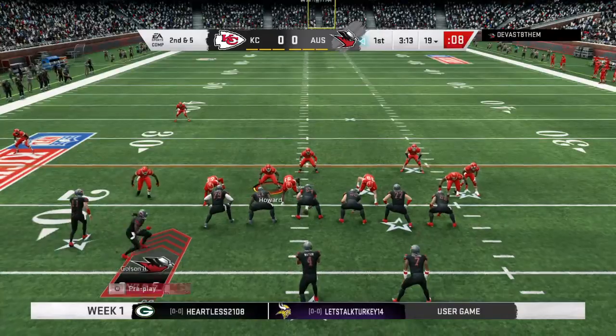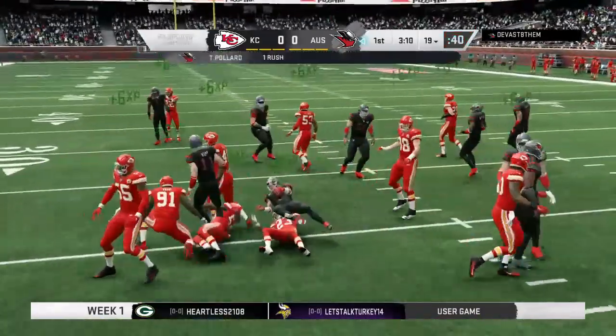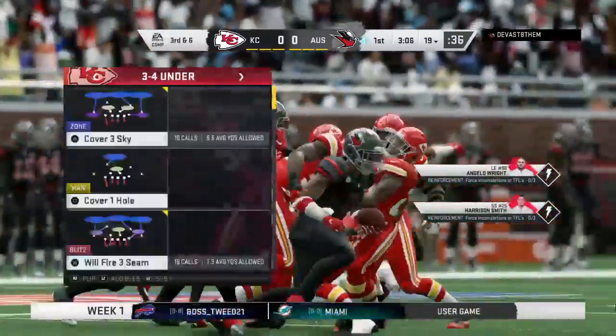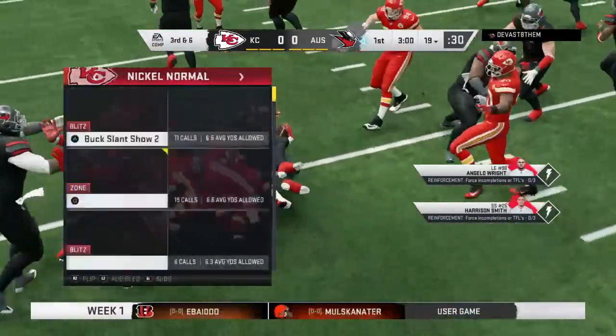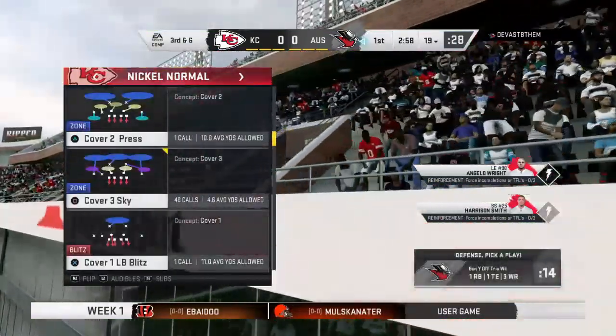And go. They run it for the first time with Tony Pollard. Trying to run inside, but nothing there. No gain on the play there, so they're left with a 3rd down and 6. As usual, the hallmark of a good run defense, linebackers making plays near the line of scrimmage. Absolutely nowhere to run there.